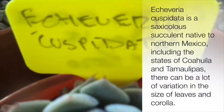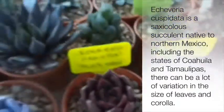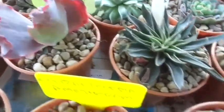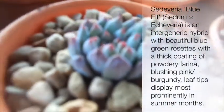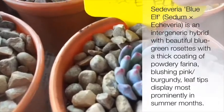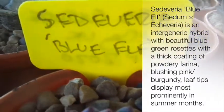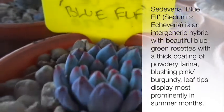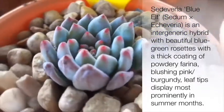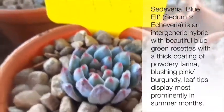Label, plant. And then after that we have the hybrid Sedaveria Blue Elf, and Blue Elf is this bluish looking plant here, and there's the check. Blue Elf on the paper label from Mario, and there's Sedaveria Blue Elf label, and indeed plant. It's going to be a really nice plant, that one. It expands a tiny bit.